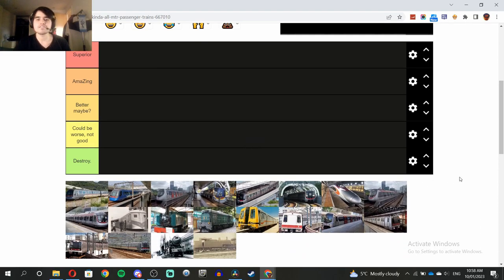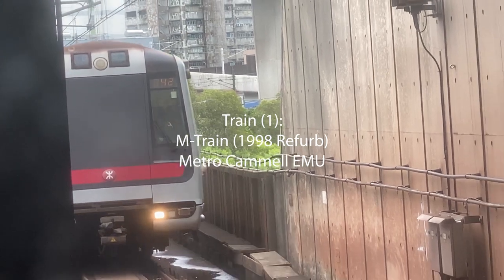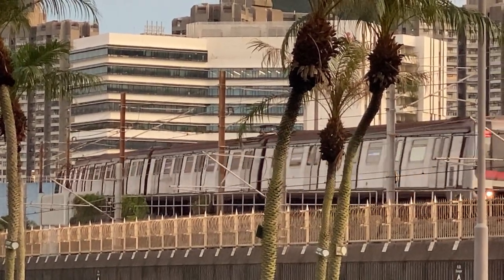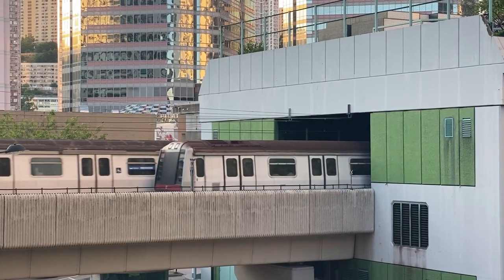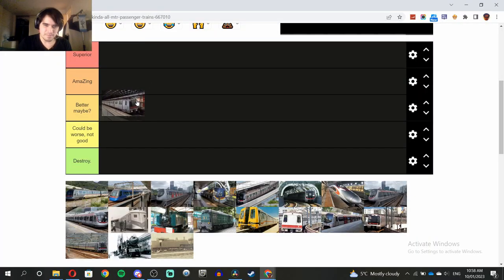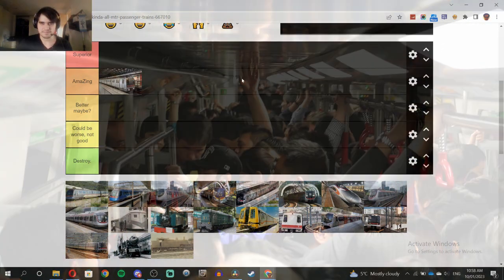Well, anyway, let's start off with a classic of the MTR network. The M train. This train is the backbone of the urban parts of Hong Kong. Like, if you take the Island Line, the Tsuen Wan Line, the Tseung Kwan O Line, and the Kwun Tong Line, you would most likely take this train. And it could be better, but honestly, considering its age and that it has been refurbished, these trains are iconic. They're amazing. Especially with all the overcrowding.